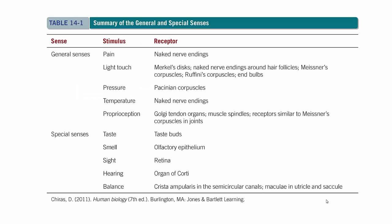In your book, there's Table 14-1, found on page 428. This one lists your general senses. It tells you what kind of stimulus it is and what kind of receptor picks up this stimulus. The same goes for your special senses in this chart. You'll notice that pain, especially, is a naked nerve ending, where the nerves are not covered in anything.